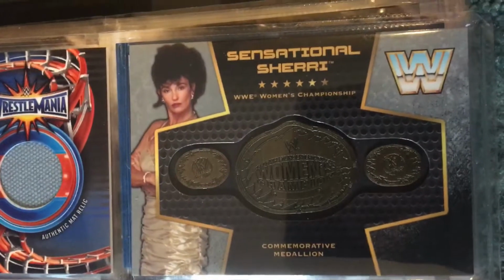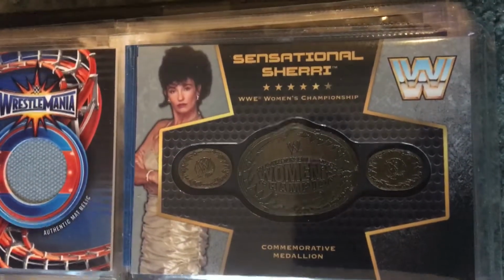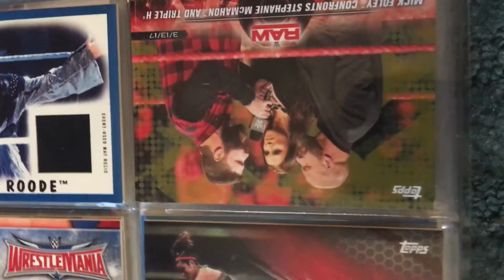Alright. We have a championship medallion, which I think is pretty cool. But the thing I'm most proud of is actually the most basic one here, which is the gold one. There's only 10 of those, so it's kind of rare.